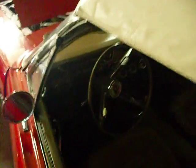The interior again is very nice. Factory AC, 4-speed. So it's very cool. Very nice car.